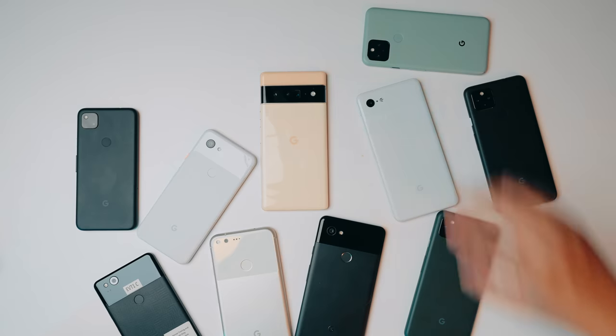I honestly think this is the best looking display I've ever seen on a Google Pixel device, and I would know. I have every single one of them. I don't have a problem.